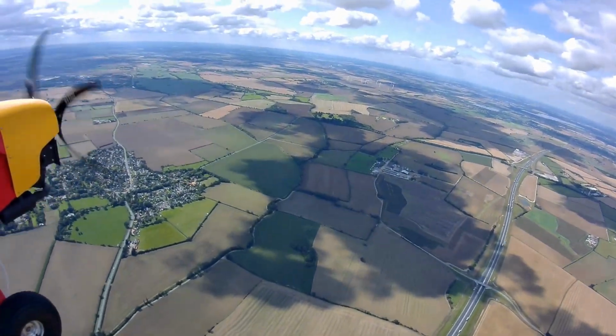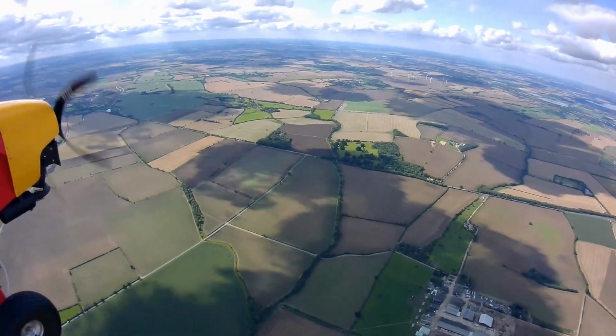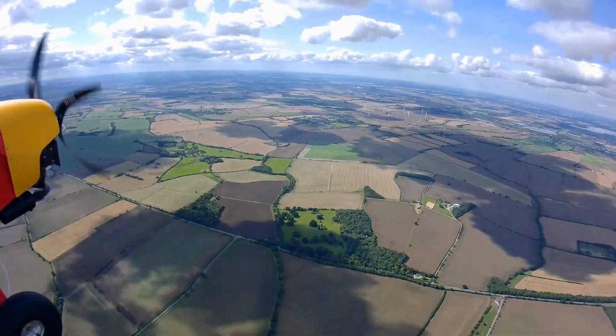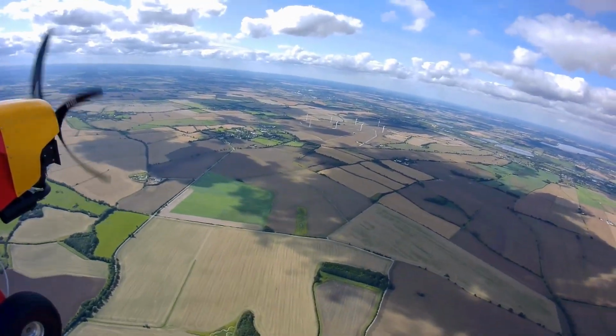Here we are just going over the A14. It wasn't really until we got close to Old Warden did we get away from the continuous chatter from Pilot Aware.